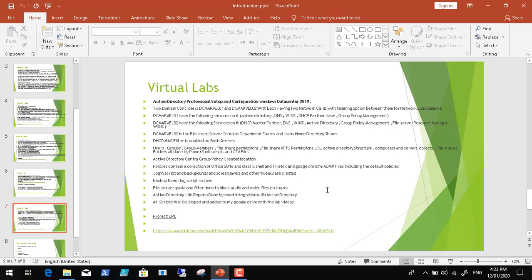Okay, and then if you have the file server, you can make some rules. If you don't want audio or video files in a shared folder, you can do it through the file server. We will see it later also. And there will be some scripts on how to get Active Directory live reports to see users. I will show you later also how to get a live report by connecting your Excel to the Active Directory internal database. All of this will be on a Google Drive.